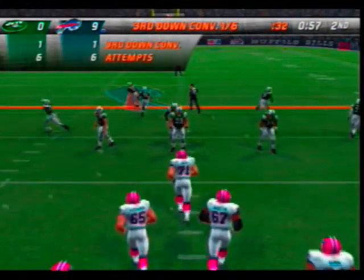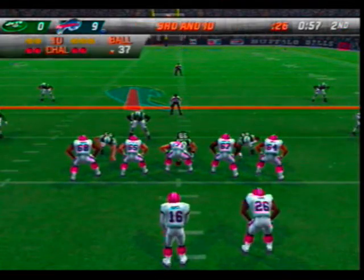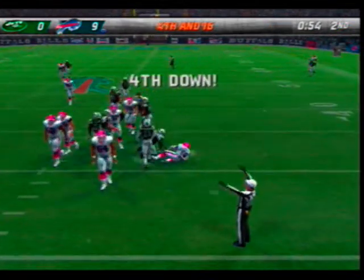And here's a look at each team's success on third down so far. Holmes will work out of the shotgun. The blitz is on. Pressure coming. Great effort that time, John.